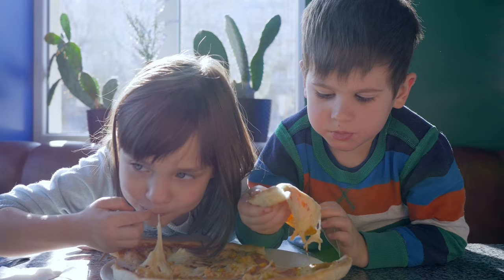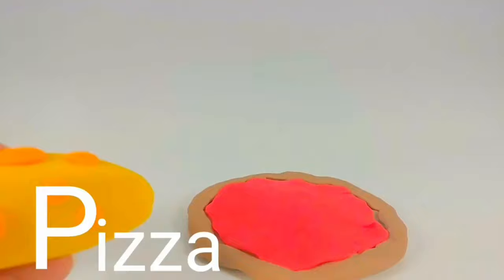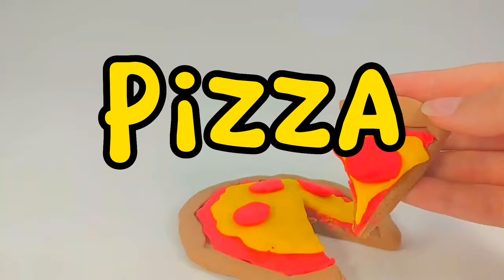Now let's make a pizza with our magic Play-Doh. First we get the dough and we flatten it out. Now that we have the dough nice and flat, we add the sauce. Let's put on some cheese. We could finish here, but I like to add pepperonis to my pizzas. Mmm, the pizza's all done. P is for pizza. Thanks for making a pizza with me.